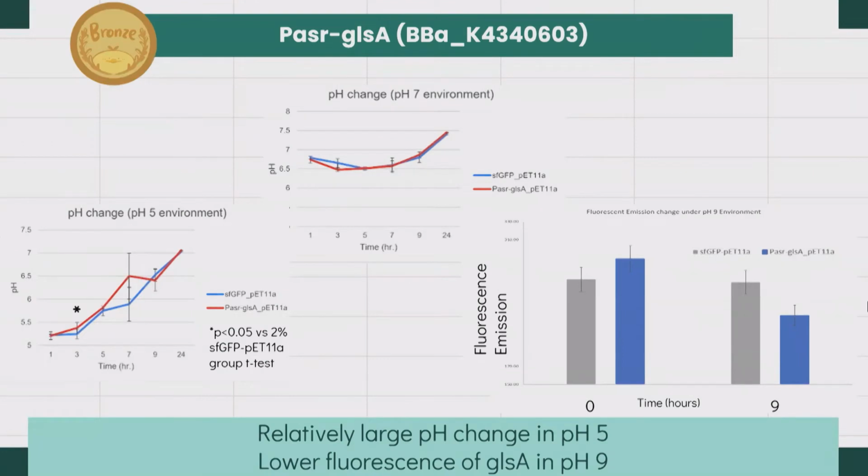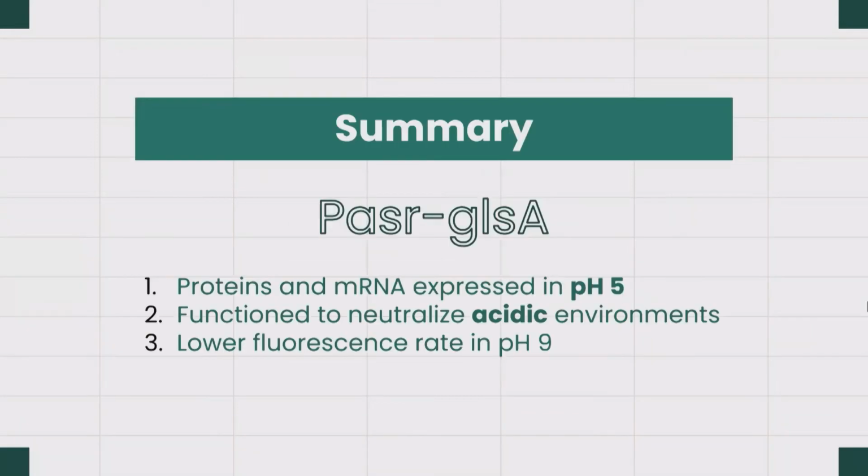Then we tested PASR-GLSA as it functions in a low pH environment. The pH change is very significant in pH 5, where the pH converges to 7 within the first 3 hours. Also, we validated that the sfGFP as our control and our PASR-GLSA show low fluorescence in high pH environments. To sum up, GLSA proteins and mRNA express in pH 5, and function to neutralize an acidic environment. Also, it has shown a lower fluorescence rate in pH 9.